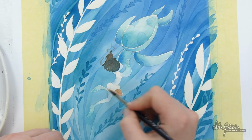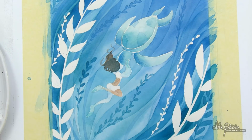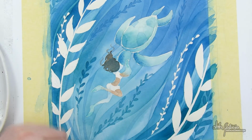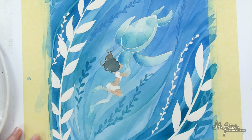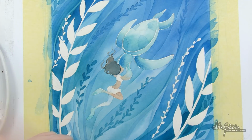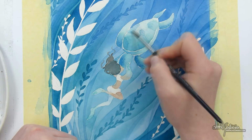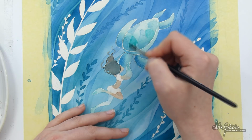The profit from the sale of this painting will be donated to the Turtle Conservancy. It is the world's oldest sea turtle research and conservation group. It was founded in 1959, okay? That's a long time ago. And it was founded to save turtles, basically from extinction.